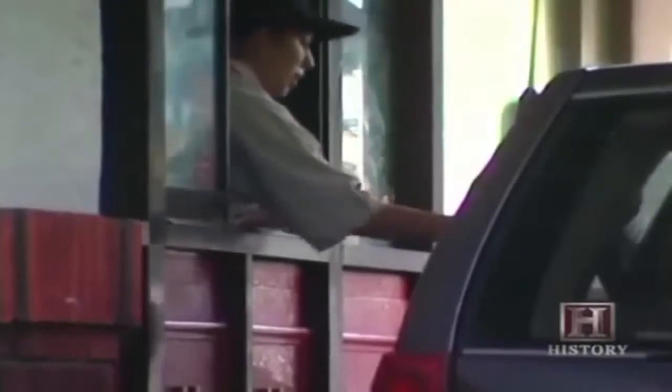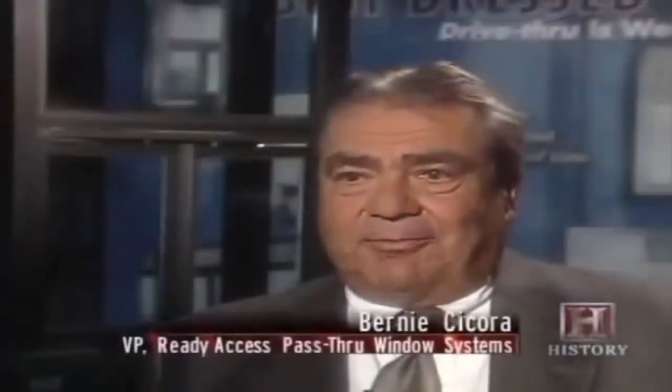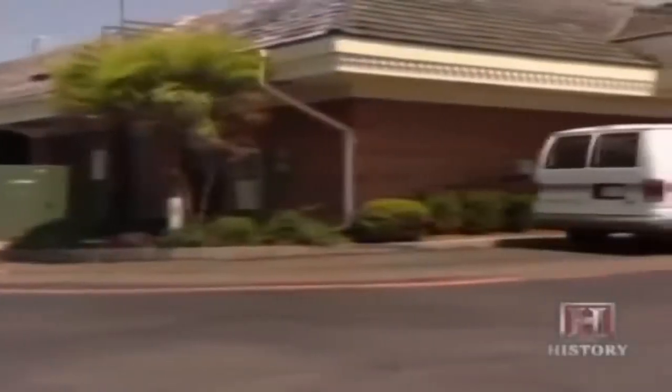Some communities are now trying to prohibit new construction of drive-throughs, citing problems of traffic, noise, and pollution. But have we come too far to go back now? I know there's a lot of city fathers that would like to eliminate drive-through because it's a hassle, it's a traffic hassle. I think drive-through's here to stay.